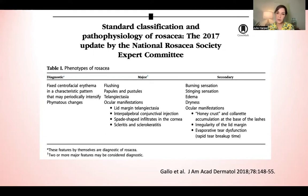If you want some criteria for how to diagnose rosacea with this new phenotypic approach, this was published in the JAD in 2018. These authors said that there are two diagnostic features of rosacea, and if you see one of these two, that is enough by itself to nail the diagnosis. Those are persistent centrofacial erythema, so this fixed erythema, and phymatous change. If you see one of those two things, you have got enough right there.